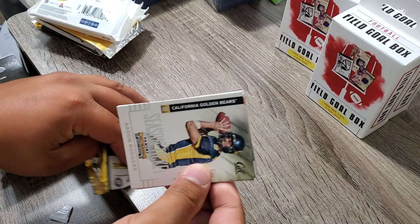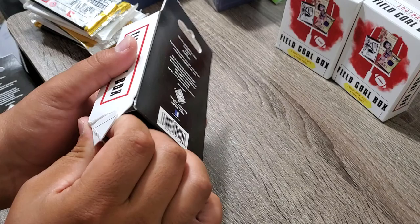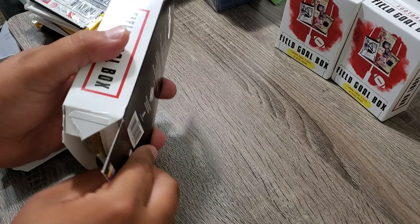I really like the two on-card autographs that I've found so far because, believe it or not, out of all the cards that I've opened and ordered, those were my first ever on-card autograph cards. Football, baseball, basketball, anything.